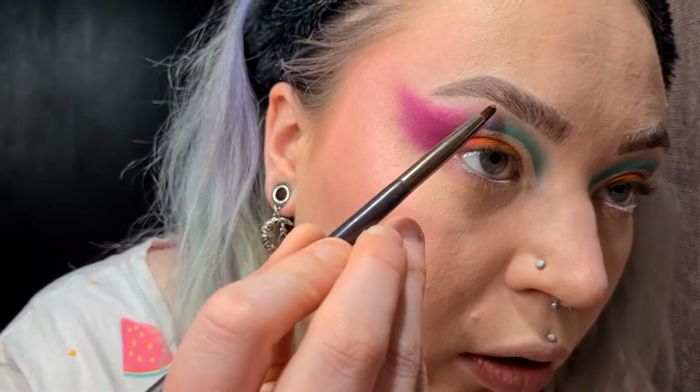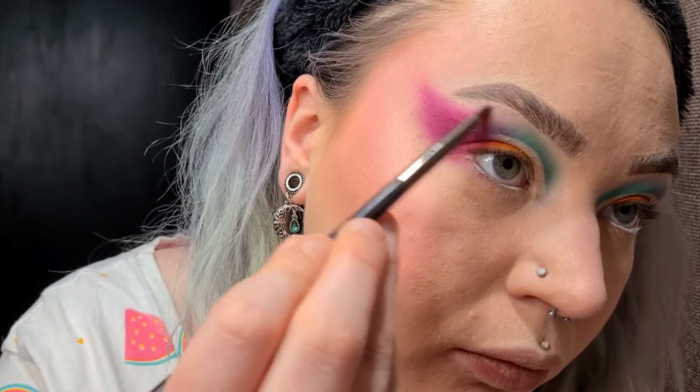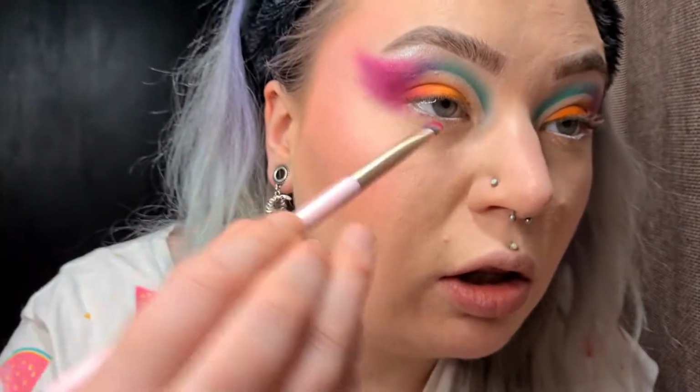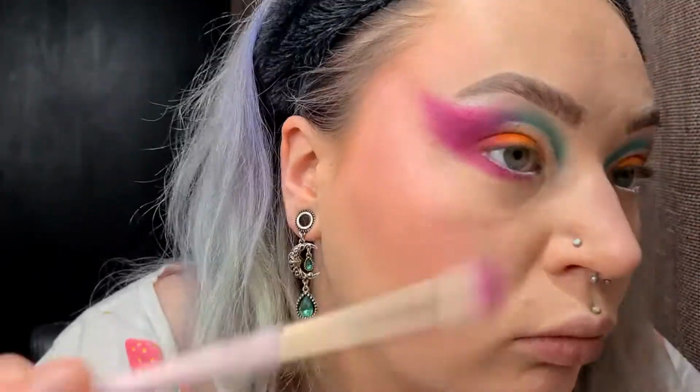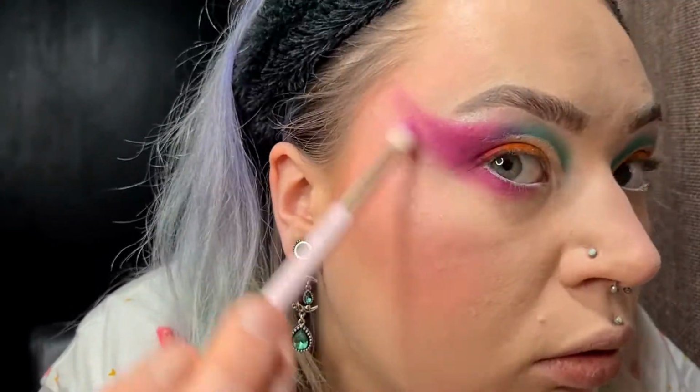What colours have I got left to use? The rose pink and pearl. I'm gonna put pearl on my brow bone. I'm gonna go back in with twilight and drag this wing and sweep it out a bit more. And for the last thing, I'm gonna put rose pink in the inner corner.